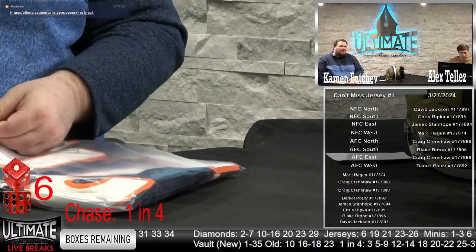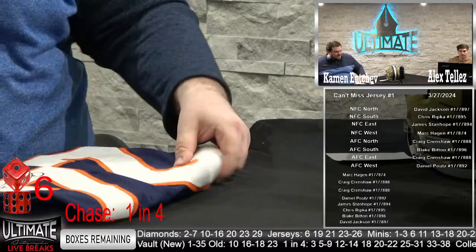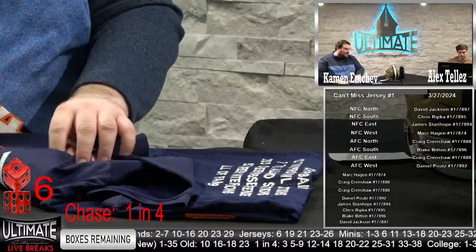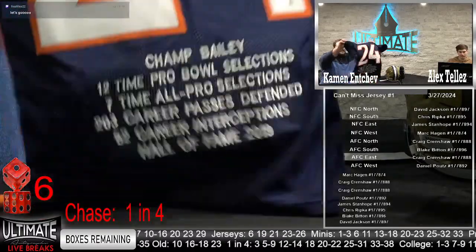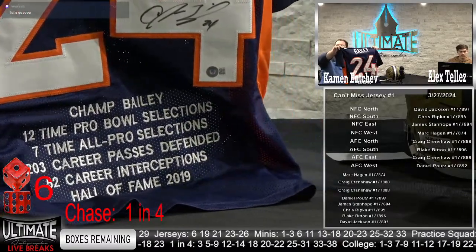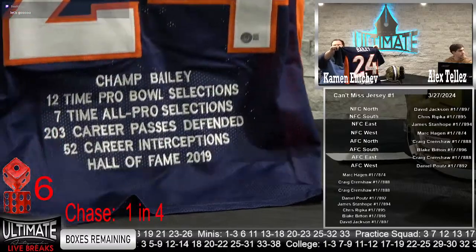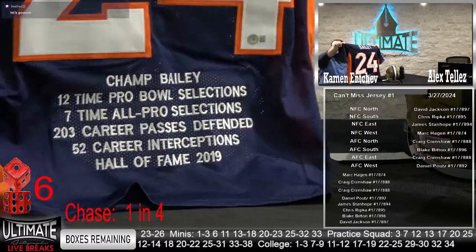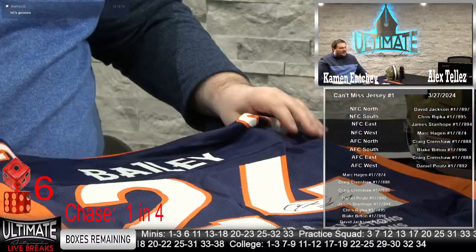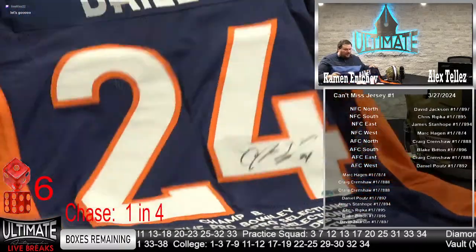12 Pro Bowls, which is the most ever for a corner. Also, the most passes deflected. And actually, this is a stat jersey, so there's probably going to be more stats on here. 12 Pro Bowls, like I said, 7-time All-Pro selection, 203 career passes defended. That is an NFL record. 52 career picks, Hall of Fame, 2019 inscription, Champ Bailey on the beautiful navy and orange jersey.